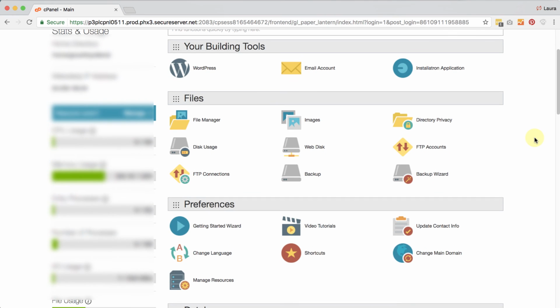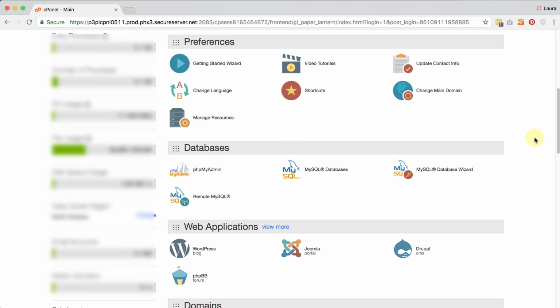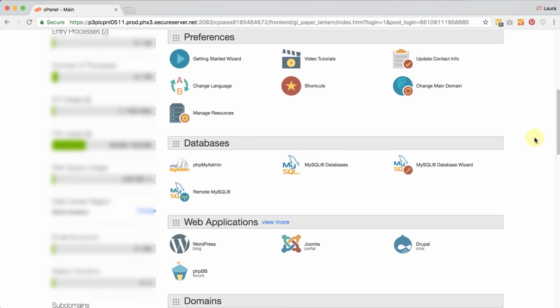And you can certainly look up tutorials on how to change the name servers and make sure that all your DNS settings remain the same from server to server. And like I said, if you're moving to a new server, the people that own that server will be happy to help you with this step as well.